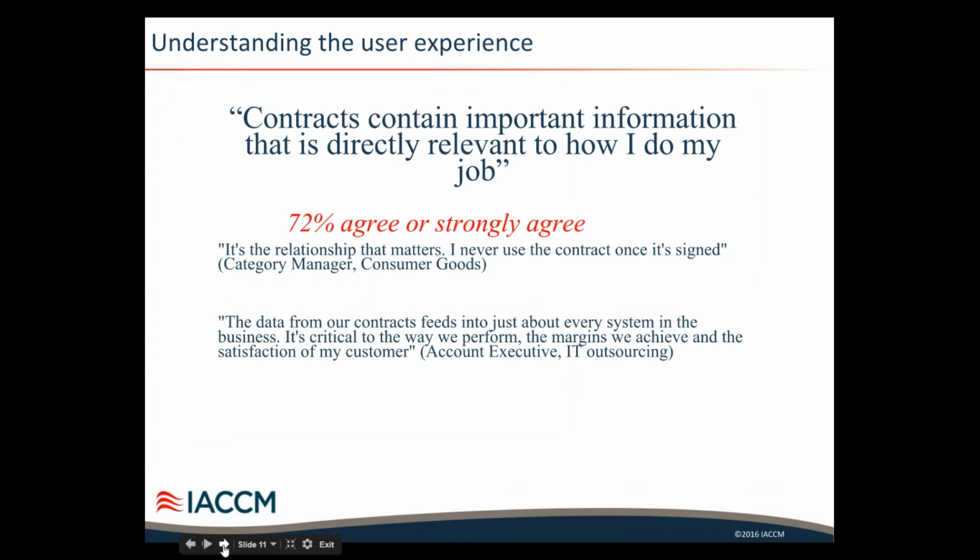So we're now looking at how we can better understand what the user experience is today. And as you can see, one of our questions we went through with a series of statements, in fact, and asked people to tell us whether they strongly agreed, somewhat agreed, didn't agree, or strongly disagreed. So first of all, contracts contain important information that's directly relevant to how I do my job. Well, 72% do agree or strongly agree with that, which one would hope they would.